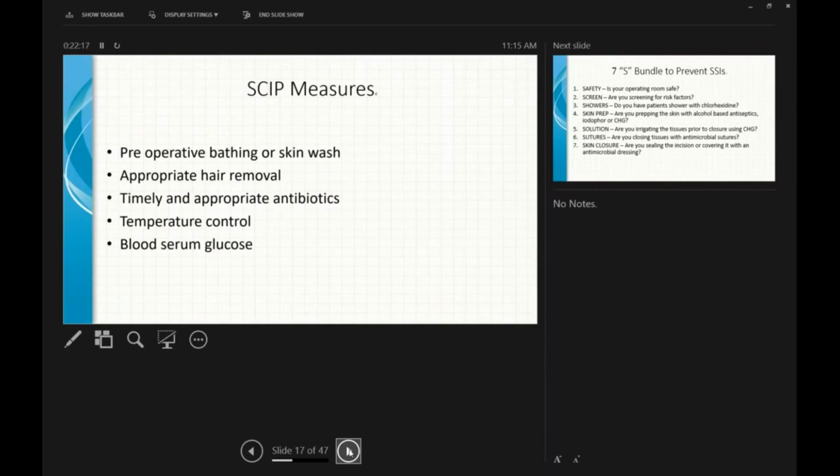So these are the SCIP measures that we operate by. We know that preoperative bathing or a skin wash, and there are all sorts of products available for that. Appropriate hair removal. We don't use razors anymore because they contributed to infection. Timely and appropriate antibiotics 30 minutes before, not while the incision is being made and the tourniquet is up. Temperature control. We know that when our patients are kept warm, they have lower infection rates. And monitoring patients' glucose.